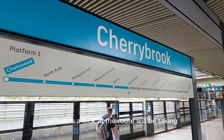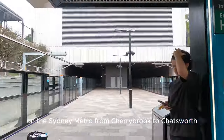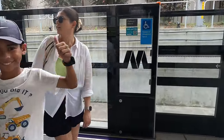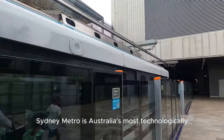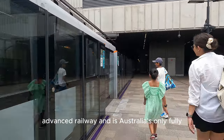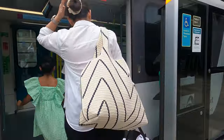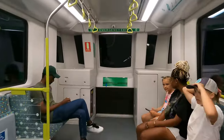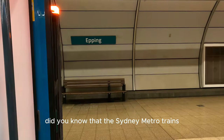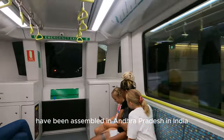So, here's a look at the route we'll be taking on the Sydney Metro from Cherry Brook to Chatswood. Sydney Metro is Australia's most technologically advanced railway and is Australia's only fully accessible driverless train service. It's also one of the fastest ways to get to central Sydney from the suburbs. Did you know that the Sydney Metro trains have been assembled in Andhra Pradesh in India?